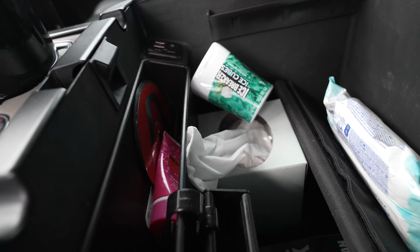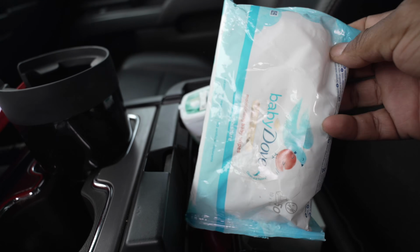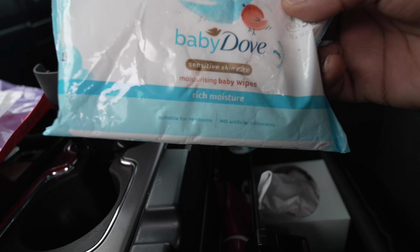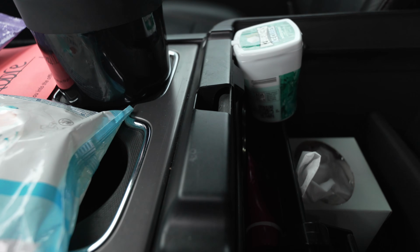All right, so below that, we do keep gum. Pretty self-explanatory. Tissue, pretty self-explanatory. Wipes, very important, just to be able to quickly wipe your hands down if you have to do any repairs or maintenance on your vehicle. I had to put a plug in my tire the other day, and after I got done doing that, wipe the hands down, makes life easy.